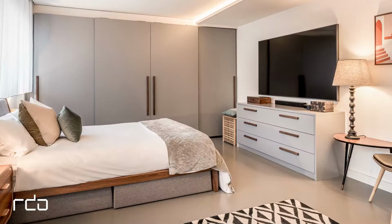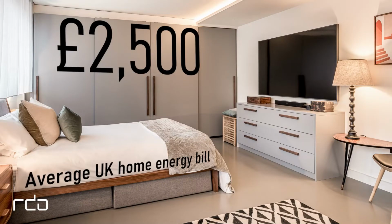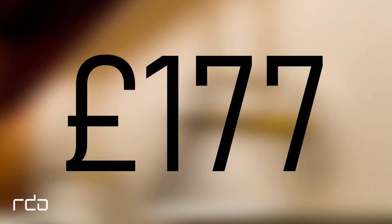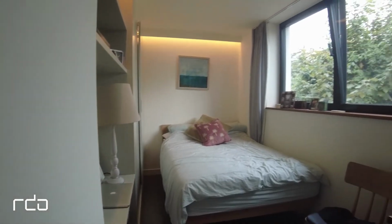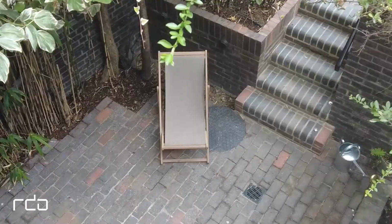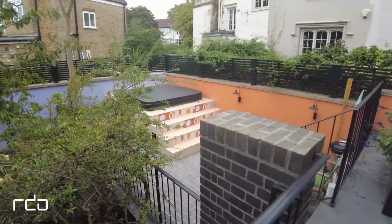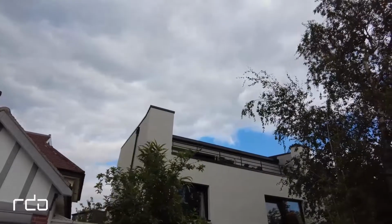The energy bill of a typical house is £2,500. For this house it is expected to be £177 annually, thanks to its design. We also have a rainwater harvesting system for garden use. There's a big 1,000 litre tank underneath the garden. That is where all the rainwater is harvested for gardening purposes. Also, potentially for the jacuzzi.